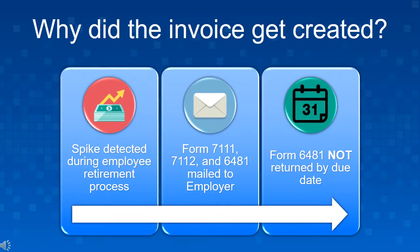There are two instances in which an invoice would be created for the employer pension spiking. In the first instance, a retiring employee was found to spike upon the completion of their retirement paperwork. The employee's last participating employer was notified via the U.S. mail of the spike. If the agency did not dispute the spike, or if the Form 6481 and supporting documents were not returned by the employer within the 60-day time limit, then an invoice would be generated.